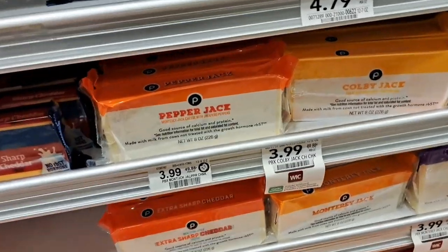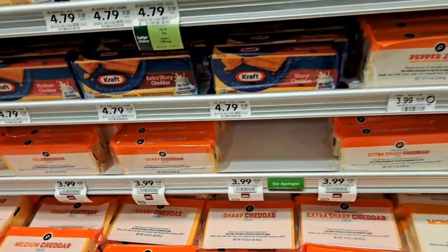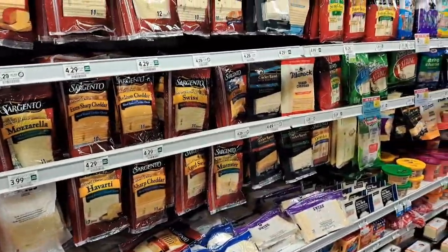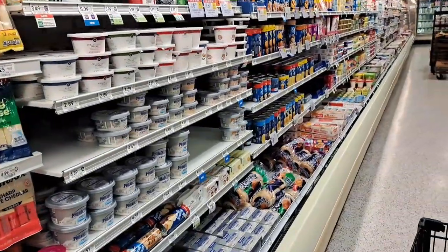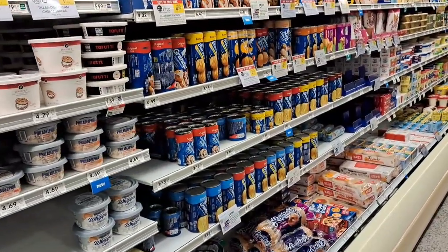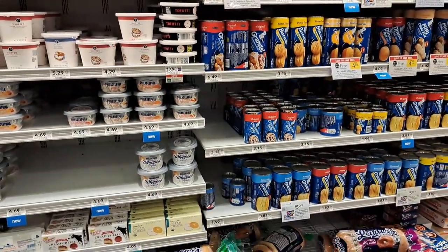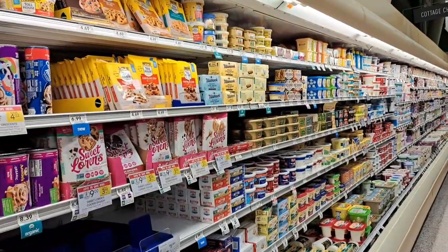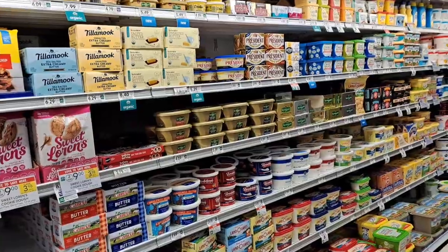Compared to the Publix brand cheese for $3.99. I always shop deals. I always shop a sale. But when you shop a sale, make sure that you pay attention to the store brand and see if you're getting a good deal. If you know that you normally buy store brand and the store brand is good, then make sure you pay attention to the store brand to see if you're really getting a good deal by buying the name brand on the sales that they have.